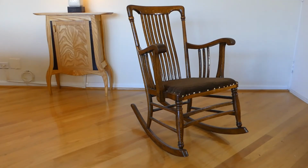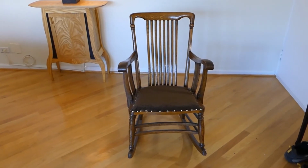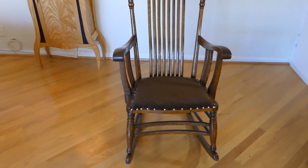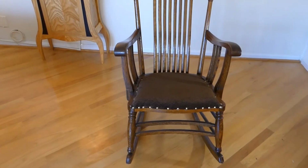But anyway, I'm going to take a close-up and go over just a little bit about this and show you what I mean when I talk about the compound joinery and the angles on the chair. So here we go in our approach. As I said, the arms are not at 90 degrees. They slightly splay out. It's sort of inviting you to sit down.